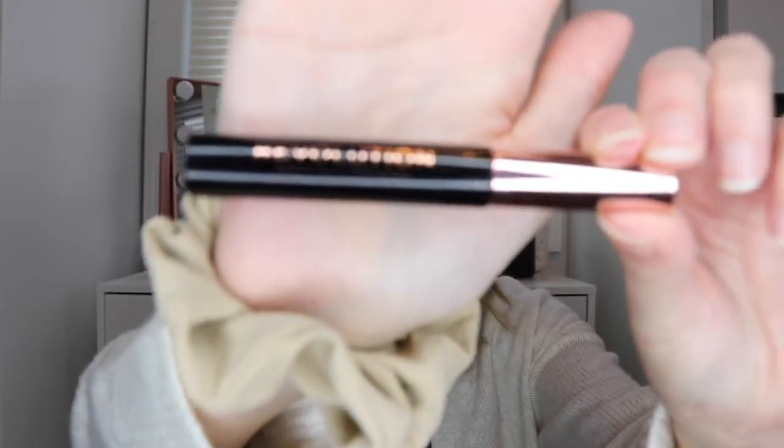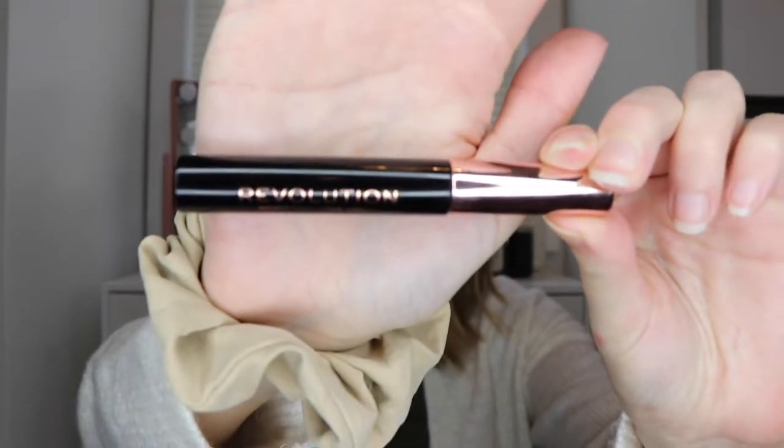Then for eyeliner, while I absolutely love my Kat Von D ink liner, another eyeliner that I trust to bring with me, if I were going on a trip or just to have in my makeup bag, is the eyeliner from Makeup Revolution. Here it is. I absolutely love this eyeliner.